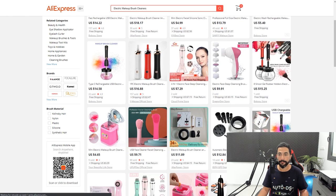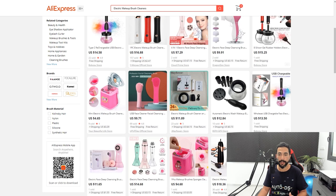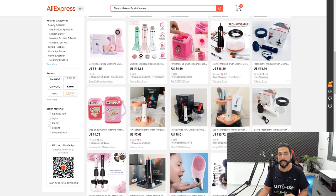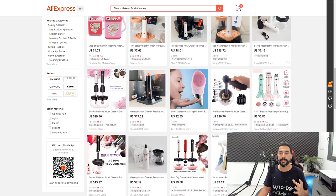As you can see here in front of me, this is the product that we are talking about. This is still a low ticket item. You can even find it in a medium ticket price, but this is the product. This is what you want to sell. And this is number three from the micro niche of the general makeup brush and sponge cleaners. So these are the best sellers that we were able to find inside that.